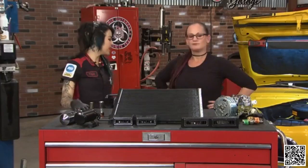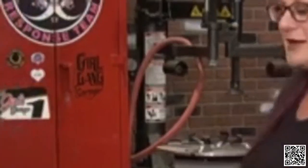So I think that probably this has cooled down enough. Yeah, probably. All right, drain the coolant. Let's get the radiator out.